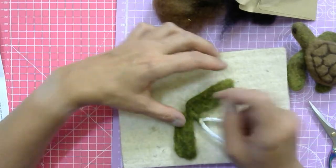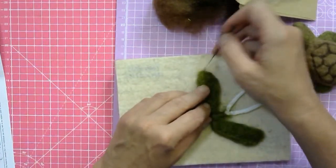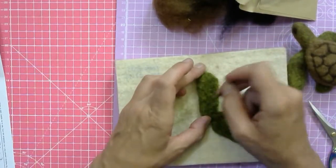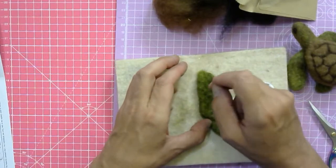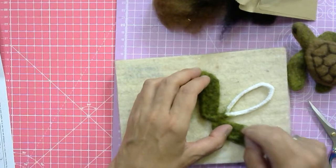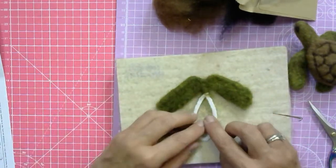So that's a good tip to know if you ever need to make things smaller, or you want to firm them up but you also need to make them smaller at the same time. You can actually do that by using the needle and inserting it at a different angle and in a different way. Right, so let's move on.